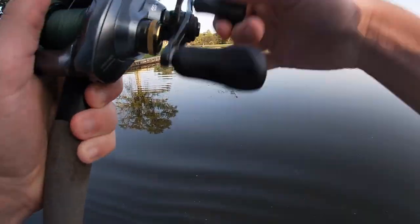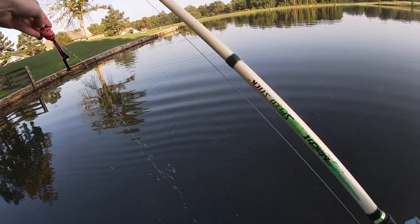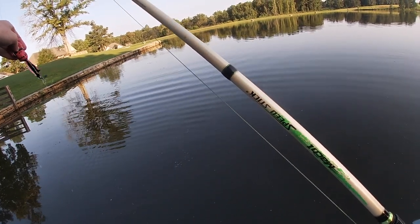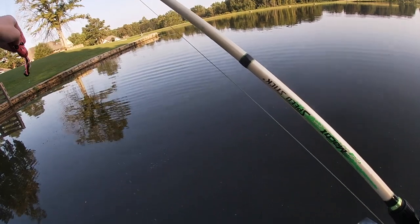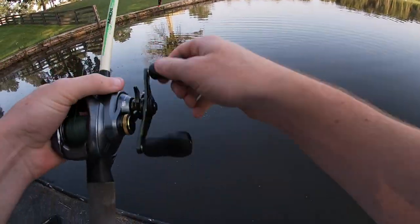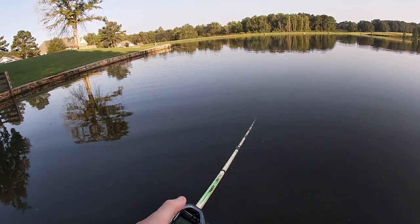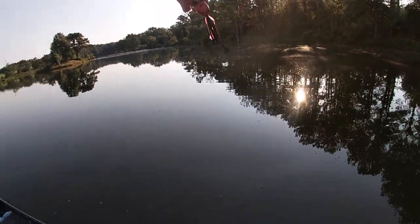Guys, it's so difficult to get hooks because they're literally at the top. But then again, you just got to get that right hook set. I feel like I need to definitely wait some more here. Guys, we are all over them right now. That was a good fish, too. Dude, they're swooping this thing. It's just such a cool feature. I love how it's like that.